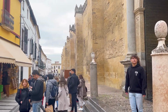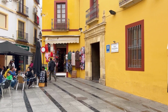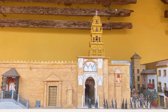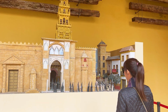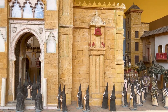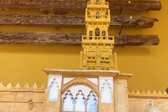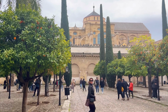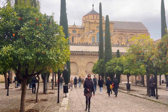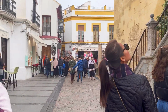This blending of Moorish and Christian styles created a unique fusion of architectural influences. You'll see elements like the Renaissance choir stalls and the Baroque altars seamlessly integrated within the Islamic prayer hall. The bell tower, known as the Torre del Campanario, offers breathtaking views of Córdoba's skyline and the surrounding countryside. It's worth climbing up just to take in the panorama.